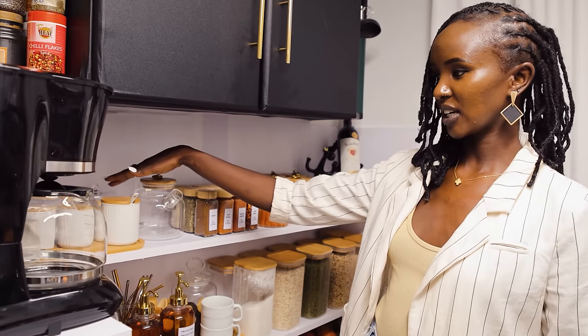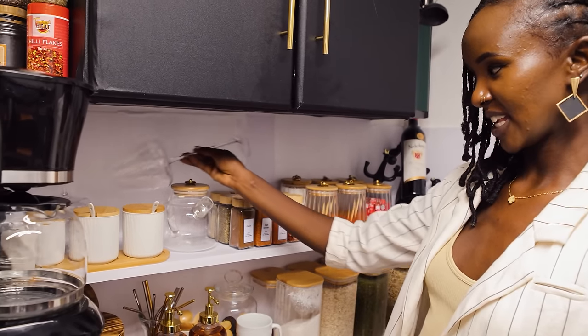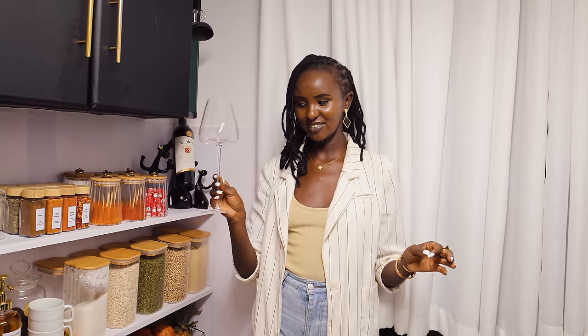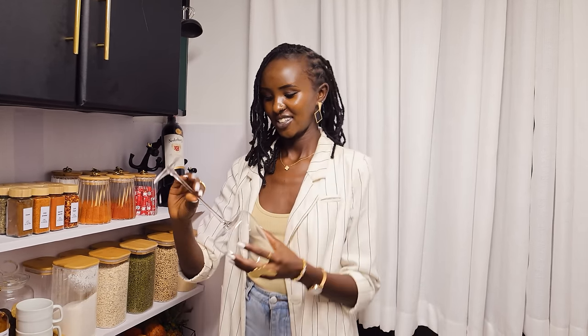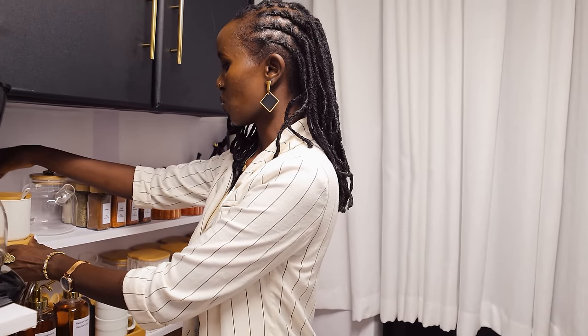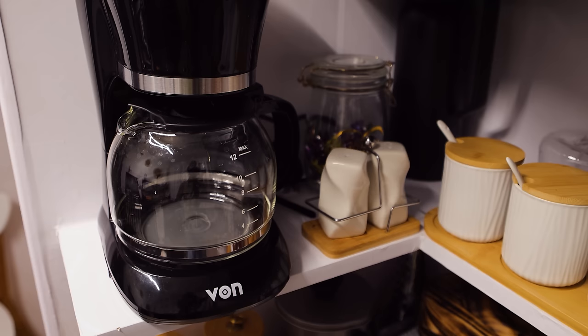There are these beautiful wine glasses from Affordable Market KE. They are fancy. It's giving grown, it's giving big girl, you know. So you can get these from Affordable Market. There's clear and there's black, so you can get whichever you want. There's a coffee machine. Just basics in the kitchen.